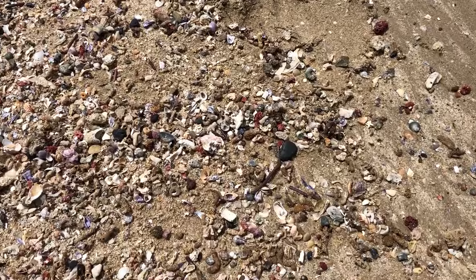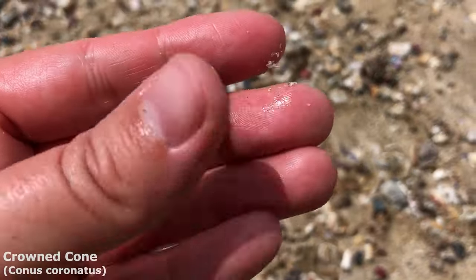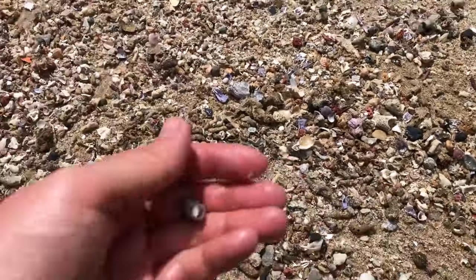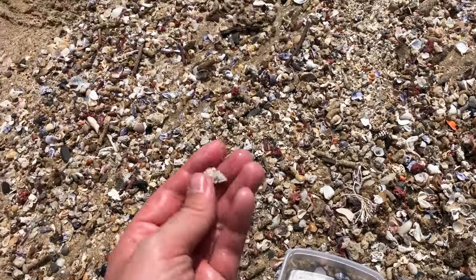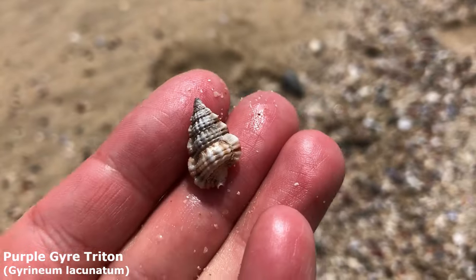Our first shell find of the day. I'm laughing because I saw this one and kind of planned to pick this one up first. I went to put my bucket down, cast my eyes to the other side of the shell pile. I had to put my bucket there so I wouldn't lose sight of it. Here we go. Oh my goodness, yes. It is hole on the bottom, everyone. It's a very nice little shell.